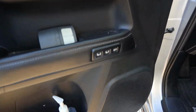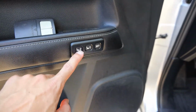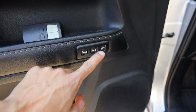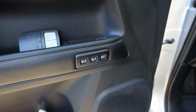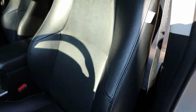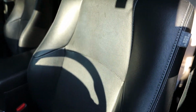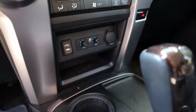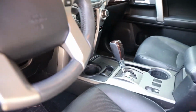Alright, on the inside, something else. You got memory seats. This particular vehicle has two different memories. You can have one for me, one for my wife. That's all I really need at this point. Very nice. Alright, I'm looking for some dark gray or black leather seats. These particular ones on my 4Runner here are heated and cooled, which is very nice. Something I really am hoping to get on the new truck.